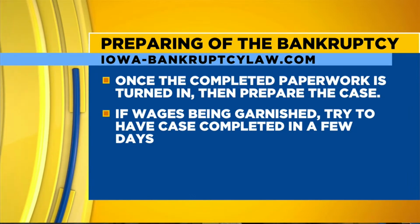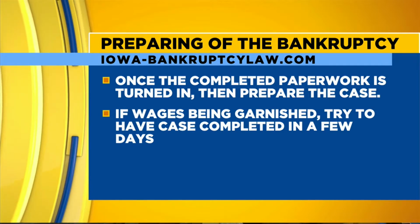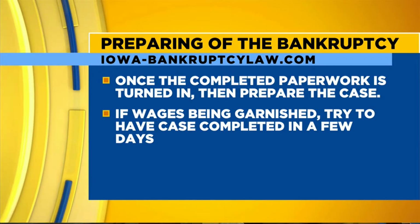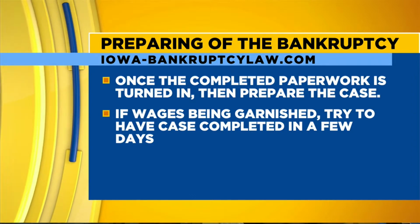If some people haven't been back for a long time and now their wages are being garnished and that's why they finally came back, it became much more urgent to them. A little more urgent, yeah. We still try to do those cases and turn them around in a couple days, because they're losing quite a bit of money out of their paycheck.